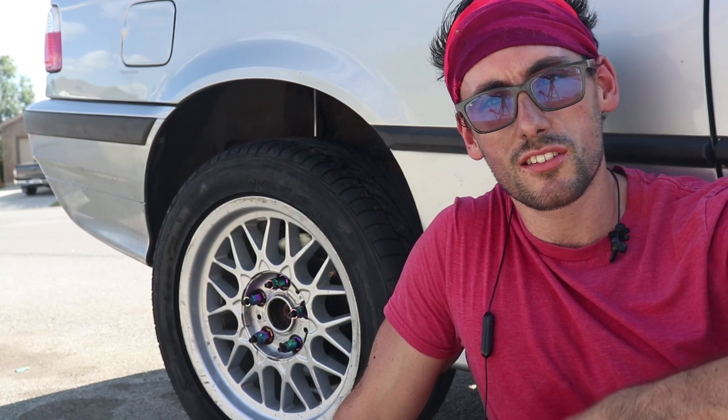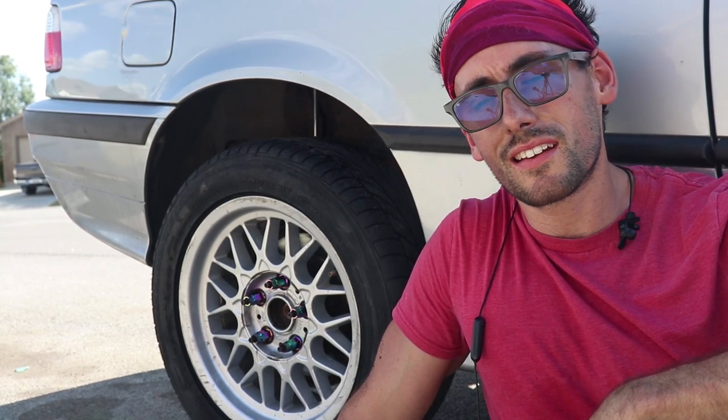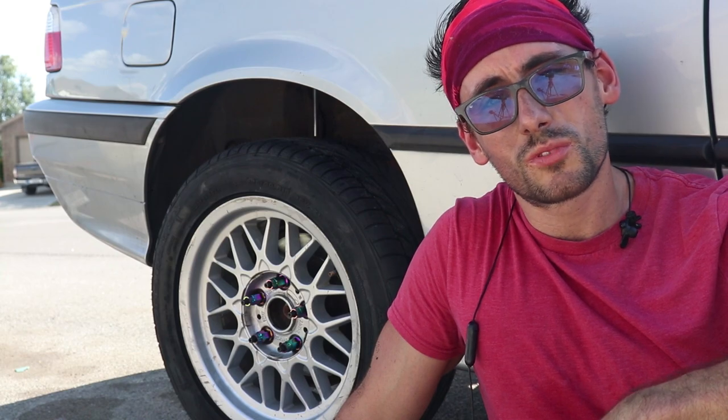All right guys, so that's it, it's on there. I think they look pretty good. They're not too bad. And now all I gotta do is do the same exact thing on the rest of the wheels. We'll be ready to rock and roll. So I'm gonna get started.